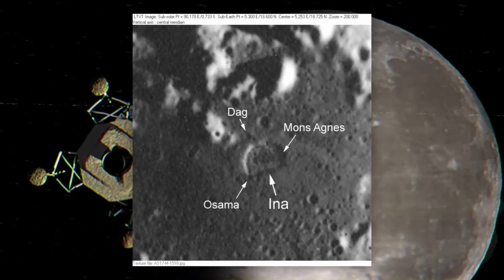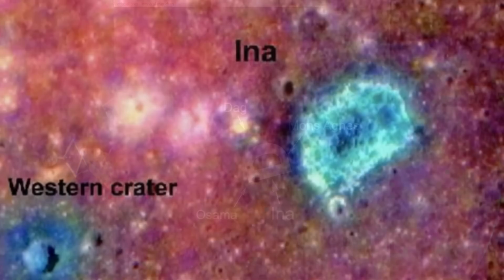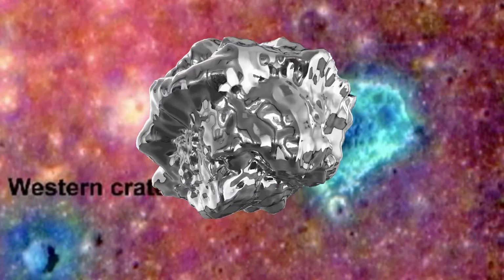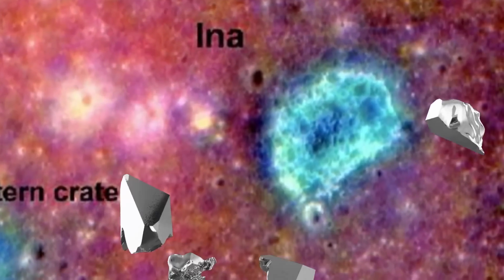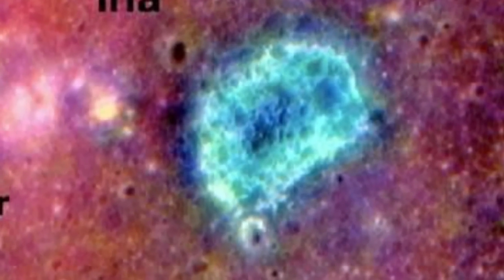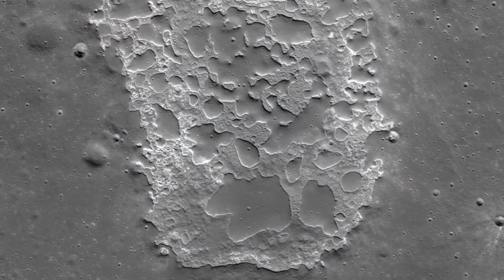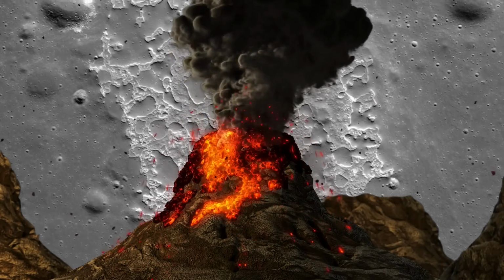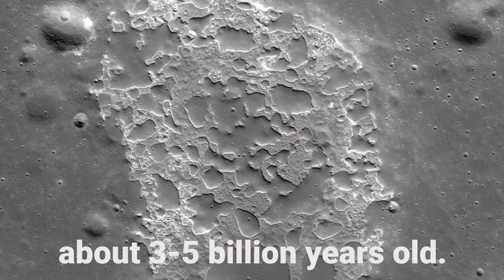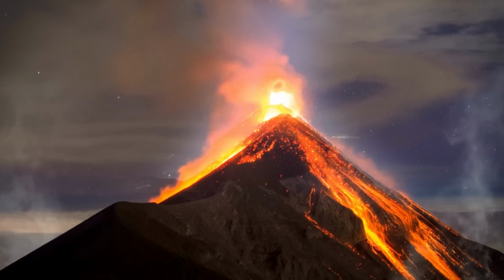This spot, shaped like a bluish D letter, is one of the weirdest things on the moon. The color comes from special rocks rich in titanium called basalts. These rocks cover Ina's floor and make it look blue. There are also bluish areas near the edges of the mounds inside Ina. Ina is unique and probably has a long history. It might have had volcanic activity, with mounds that are about 3.5 billion years old. It's similar to the surface age of the volcanic field that surrounds Ina.